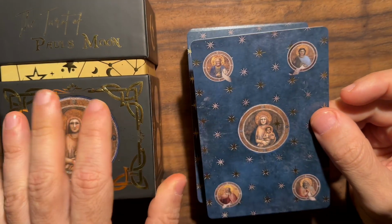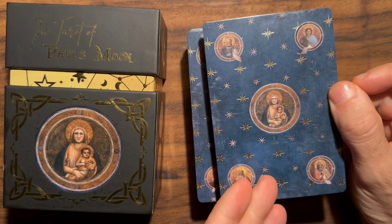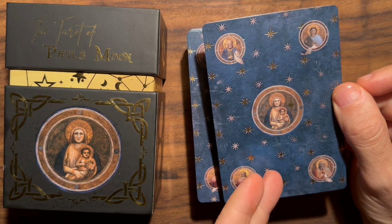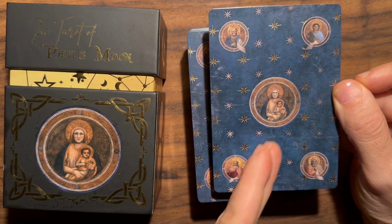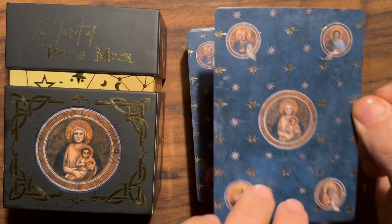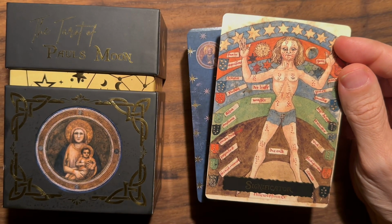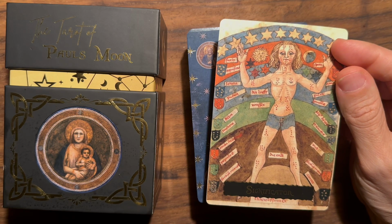They are so lush. It just reminds me of winter. They even remind me a little bit of the holidays. I don't know if it's because of the stars and maybe the images that are in here, that some of the images and the stars just sort of relate to the Christmas holidays. And the cards are beautiful. This is the significator, which is one of the extra cards that the deck comes with.